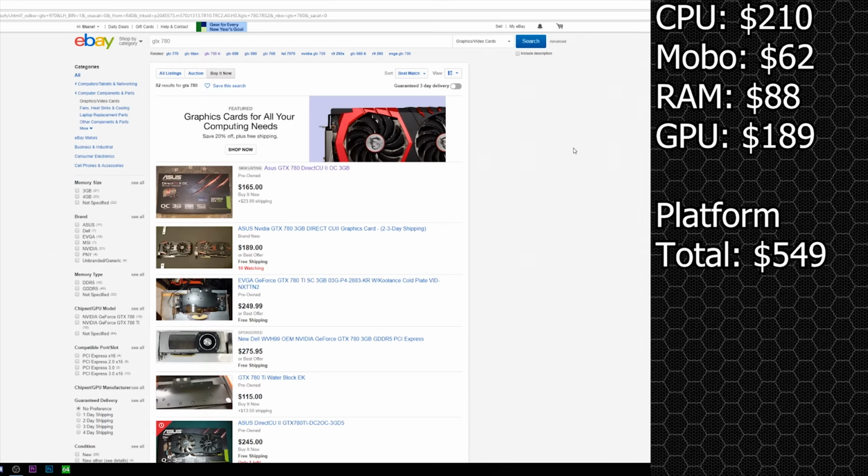So if my math is somewhat accurate, after the GPU, CPU, motherboard, and RAM, we should be at about $540 for the entire platform. And then we still need to add a few things like a power supply, a case, and some sort of storage. And you should be spending $40-ish per component there.